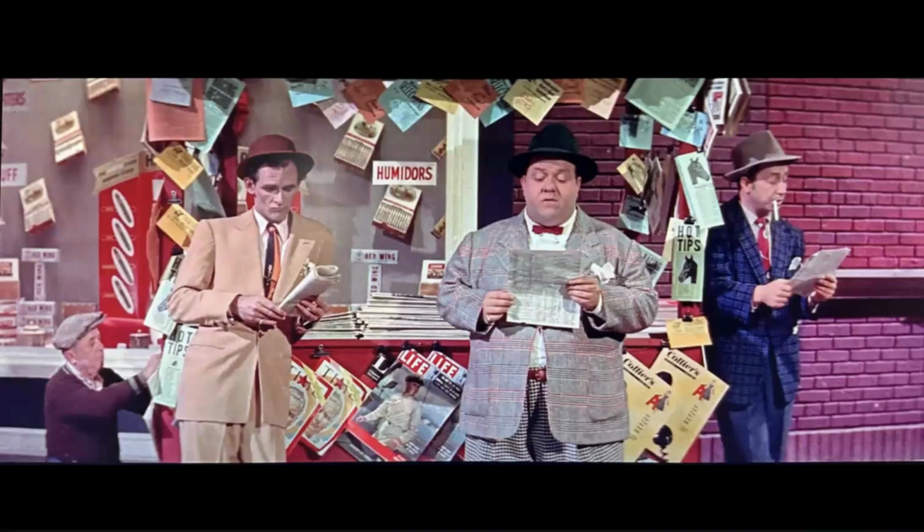This is wonderful. There's this whole opening number, and it all segues into these three guys around the newsstand reading their racing forms, and they start singing the fugue for Tin Horse, the Tin Horns. I got a horse right here. And it's wonderful. You see the brick wall, and it's kind of red, and it's nice.